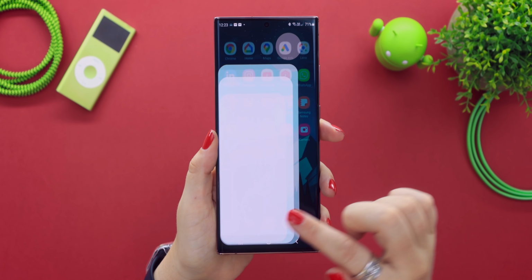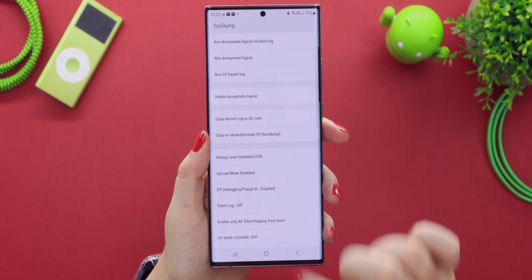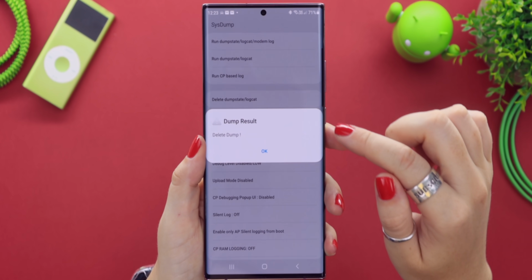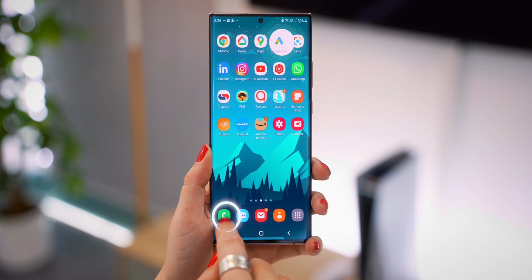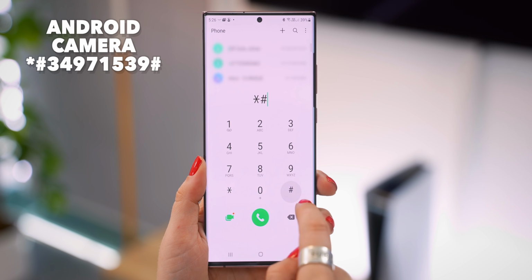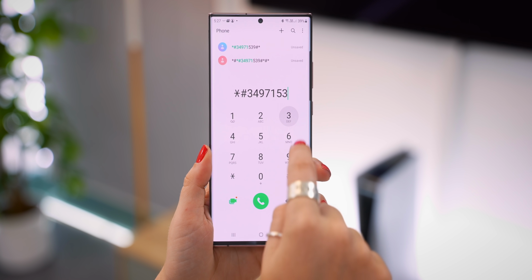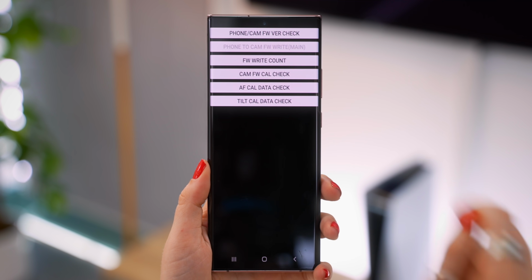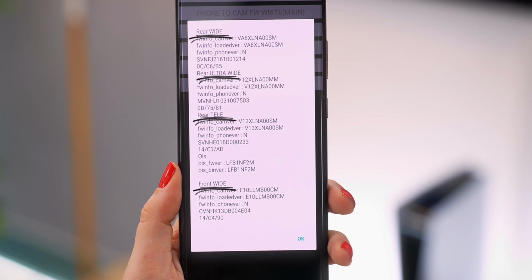Also on Android, if you type in *#9900#, this screen will appear, which is basically like a system dump menu where you can free up some extra storage. Then this is a pretty long one, but again on Android, if you type in *34971539#, this menu will appear, and it'll actually tell you some information about all the cameras on your phone, which is pretty cool.